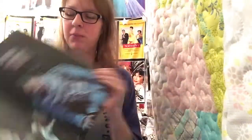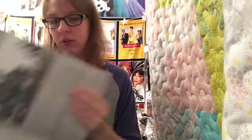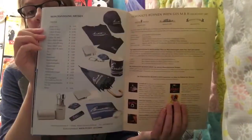This is actually very much similar to Hamilton, only this came out decades before, and it is not rap, it is operatic mostly. This one has all the scenes in here. There's not a ton of pictures in here. I'm kind of surprised flipping through this. There's history, of course, because she was a real person. Merchandise. I want that umbrella. It's not fair. Why don't I live in Vienna?